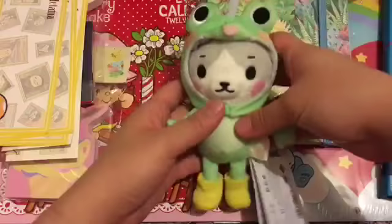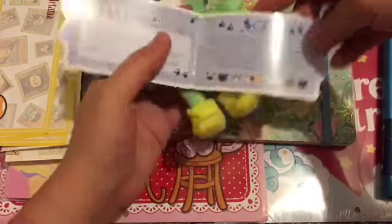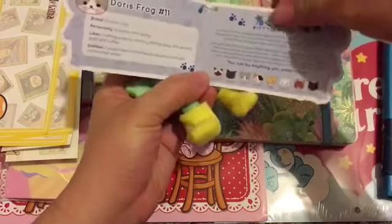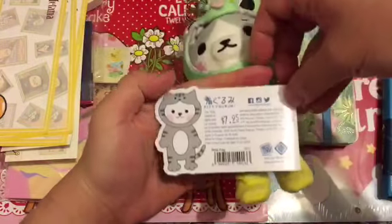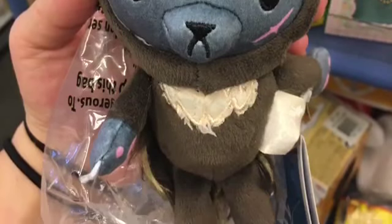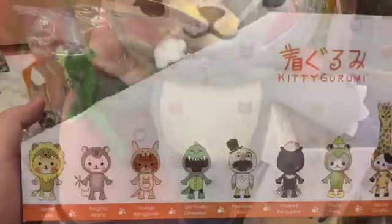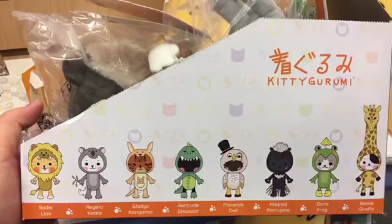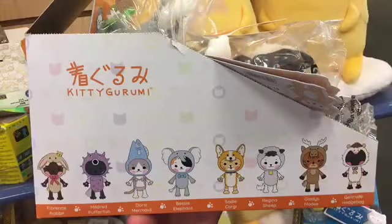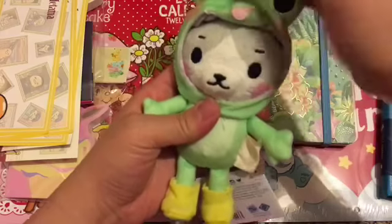And then along with the journals, I found this really cute keychain. It's super cute, and it's by Kittygurumi. And there's so many to choose from, like, based on the pictures, but there were only, I think, 4 or 5 of them that I saw. So I'll insert a picture of the other one. Super cute. I couldn't decide between this one and a koala one, but I love the green color. A really cute umbrella here, so yeah, I got this, and you can take off the hood, put it down, and it's super cute.